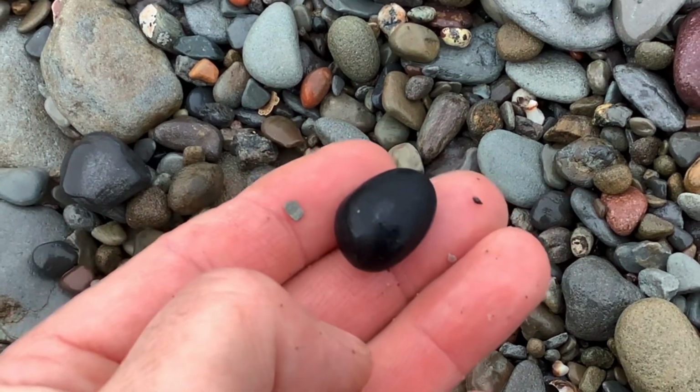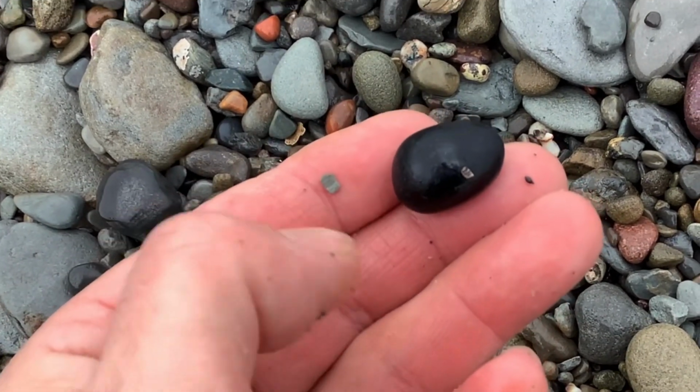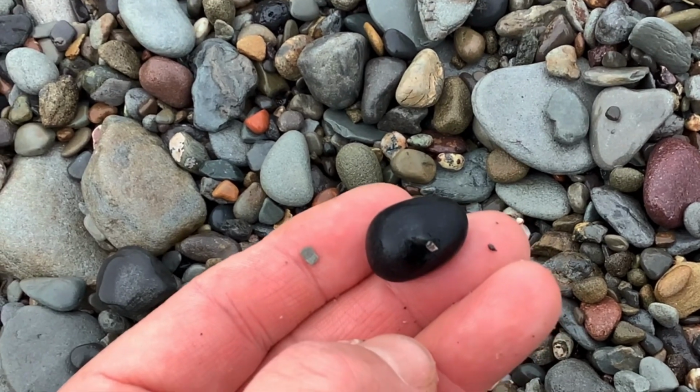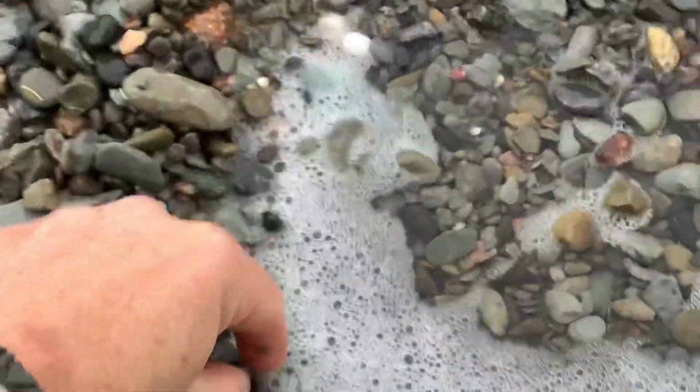Okay, now check this out, everyone. It looks like it's a super well-aged piece of black glass. I can't get any color through it, so I'm really not sure if it's a rock or not. I'm gonna bring it home. We're gonna find out together. Whoa. Okay, we're gonna find out together.